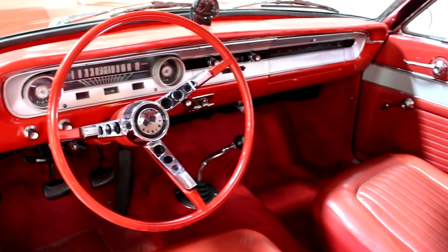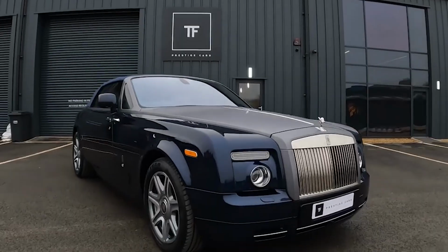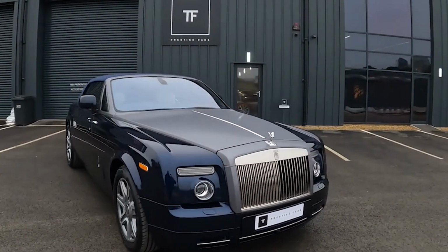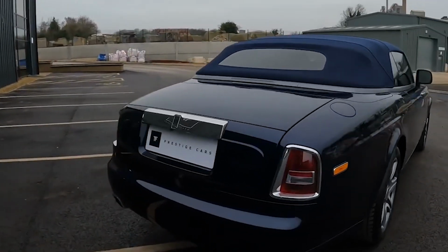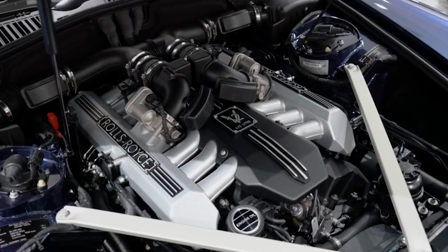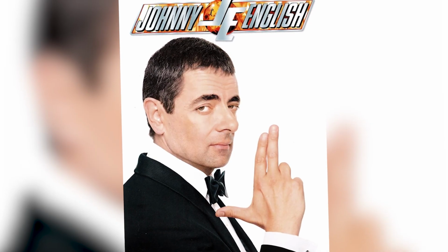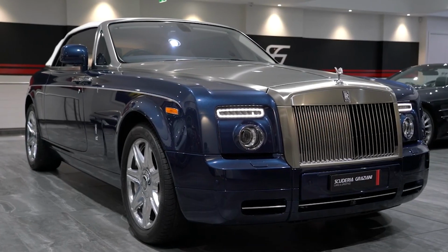Atkinson's automotive adventures extend beyond the racetrack and into the realm of movie magic. His 2011 Rolls-Royce Phantom Drophead isn't just a luxury car, it's a film star with a mysterious power plant that blurs the line between reality and cinema. This particular Phantom houses a unique 9.0L V16 engine developed specifically for the film Johnny English Reborn. Atkinson himself petitioned Rolls-Royce to install this experimental engine in the Phantom for the movie.